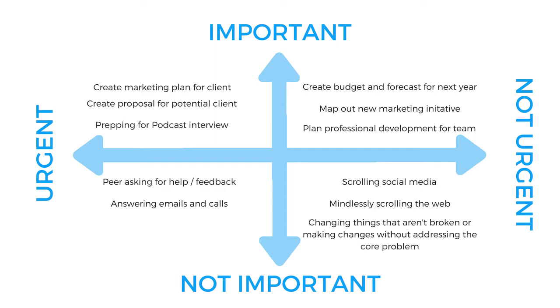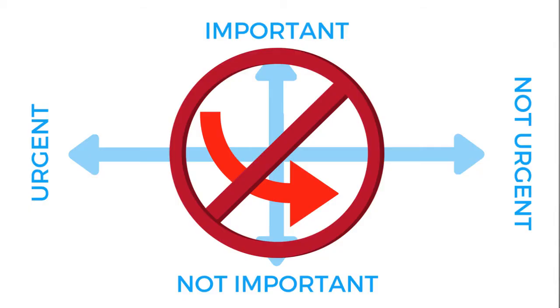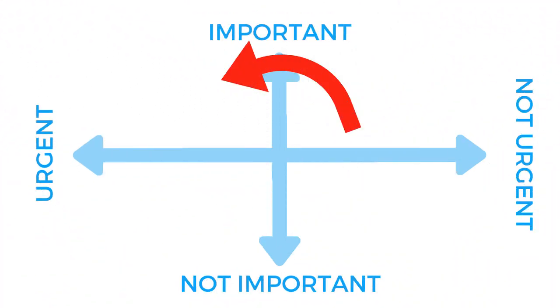This may seem very straightforward, and it may even be something you're already doing. I know that for years I've prioritized tasks in this way. But what Todd shed light on that was different is that most of us start in the important and urgent column and then work our way counterclockwise along the matrix. When in fact, in order to grow your business, you really should be starting in the non-urgent and important quadrant.